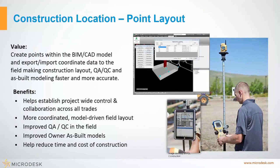Point layout allows me to use lasers and GPS to ensure that the locations that we have designed and designated in our projects are put in the exact right location in the field the first time. So again, we're looking at coordinating, we're looking at communicating, we're looking at making sure that all of the work that I've put in, I only have to put in once. I don't want to have to redo this 15 times in 15 different programs. This is enabling me to take my design from whatever I did it in, coordinate it in Navisworks, check my points back and forth from Navis to the field, and I can actually see my model in the field as well. Again, improving my QC and reducing time of construction and errors.